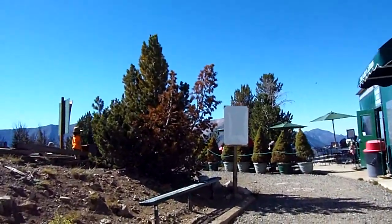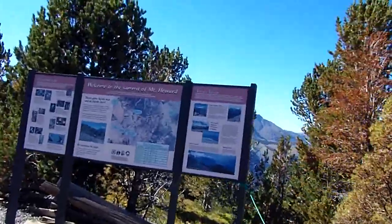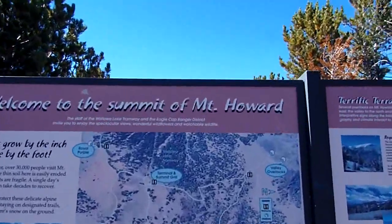It is not that cold. I'm gonna have to take this long sleeve shirt off. So it's Mount Howard that we're at the top of.